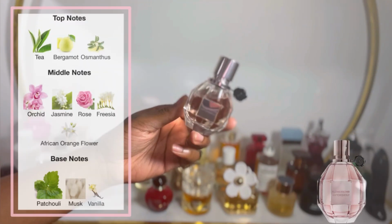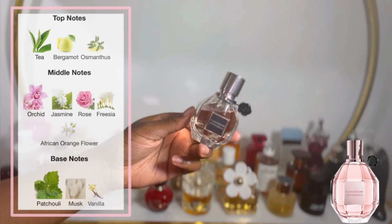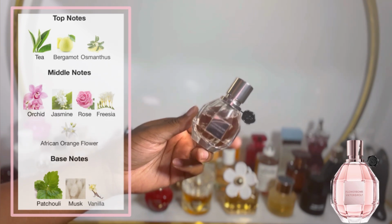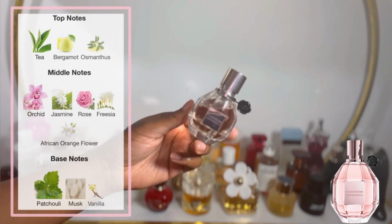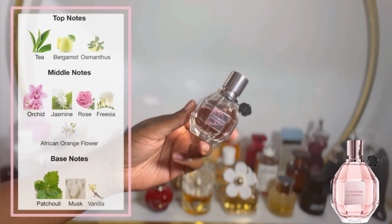The original Flower Bomb by Viktor and Rolf. This is a staple to have in your collection if you like sweet floral fragrances. This is definitely a crowd-pleasing scent. People will smell this on you. You will get tons of compliments.